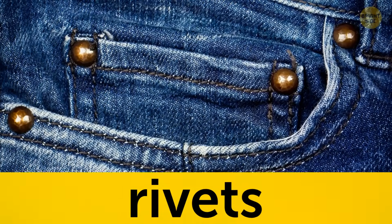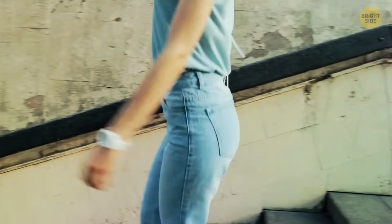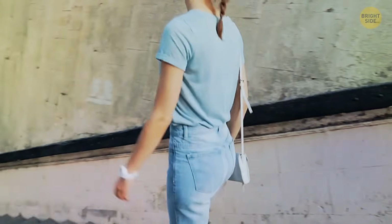Those random buttons dotted across your jeans are called rivets and are placed in the weakest spots of the jeans to protect them from ripping due to strain or movement.